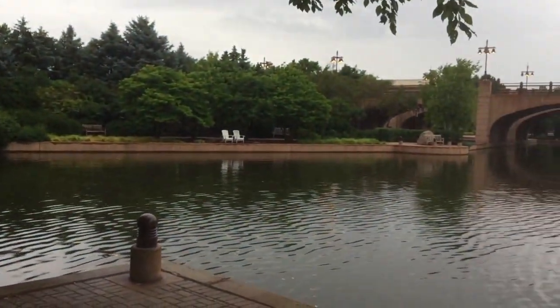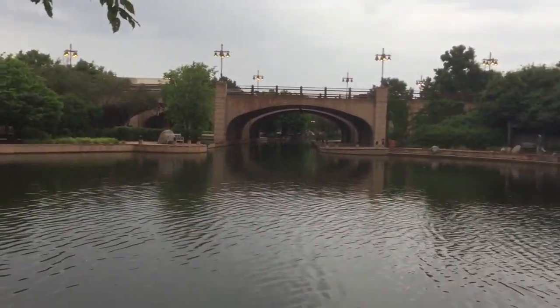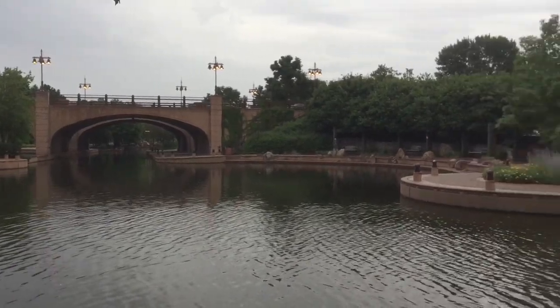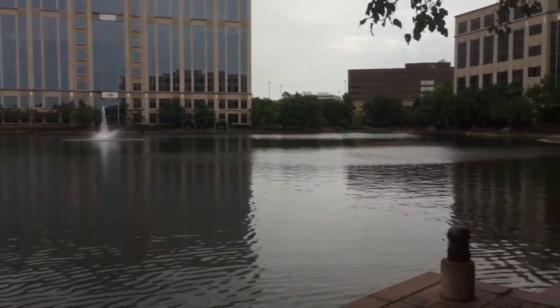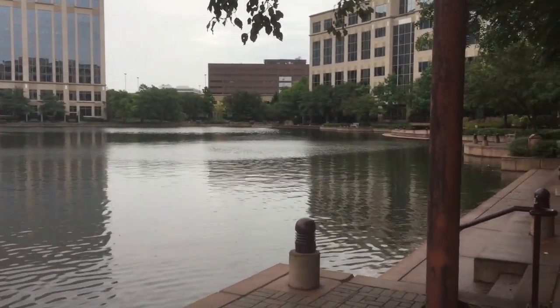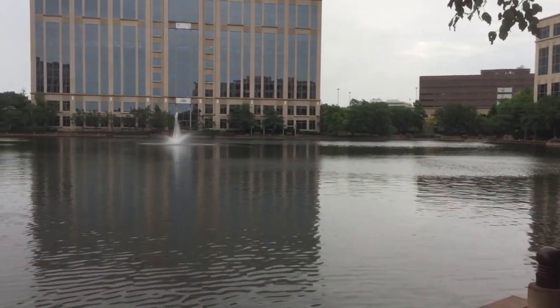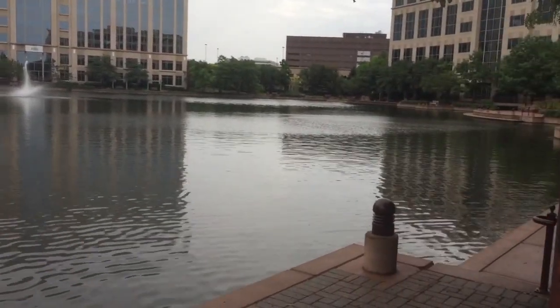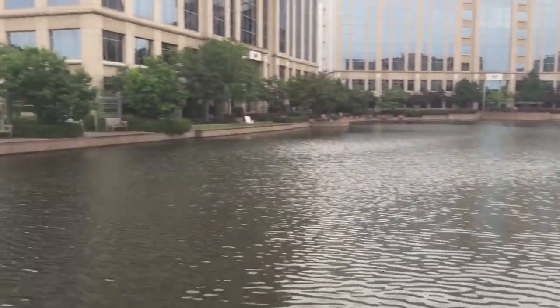Today we are at the south end of Centennial Lake in Edina. You can see what it looks like here. There's a big lake at the south end, another one at the north end, and the middle is by Chuck E. Cheese. So we are gonna fish this end today and see what we can pick out of the water.